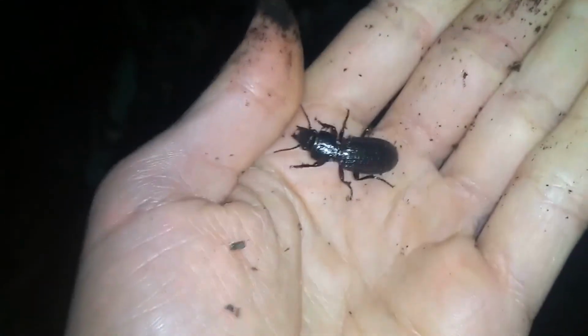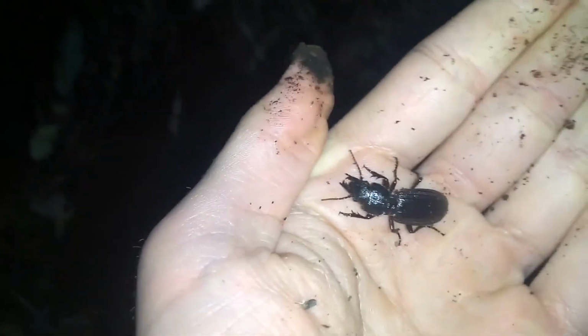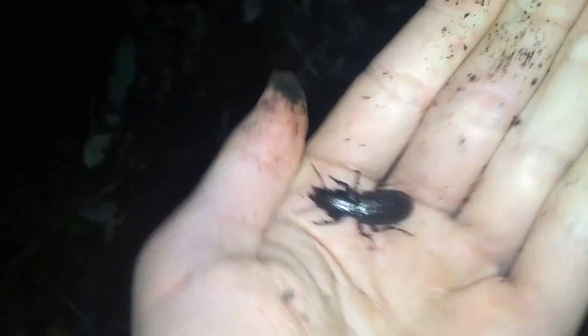So I've just gently peeled back this log here and it's revealed a beautiful carabid beetle, a type of ground beetle, a predatory beetle, which means they eat other insects. There's another one here too, a different species by the looks of things. These are all beautiful wee beetles that you can find, probably even in your backyards.